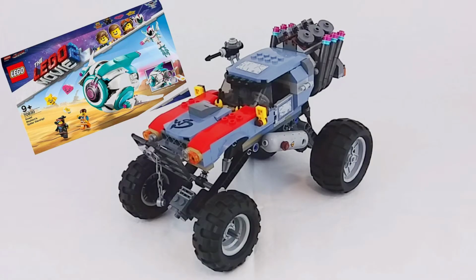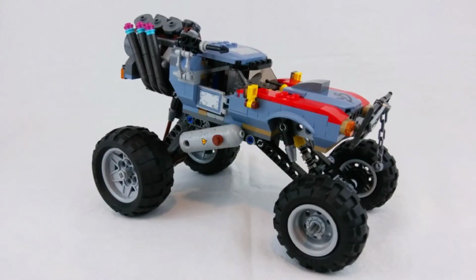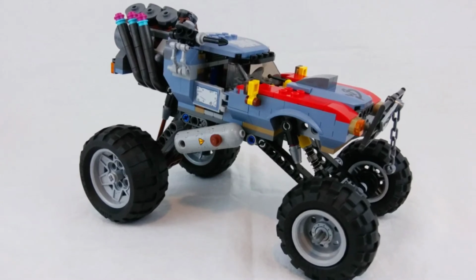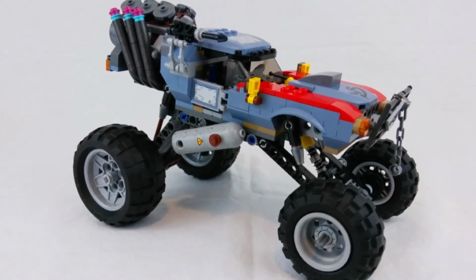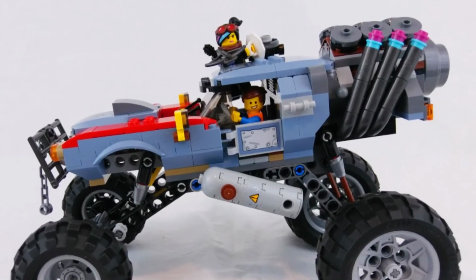this and the Sistar Starship were the two that I was excited about most when I saw them, and the Escape Buggy did not disappoint. It's big, bigger than I was expecting, and looks great. And despite the few minor issues I have with this piece, I think this is one of the standout sets of 2019 already. The set is called Emmett and Lucy's Escape Buggy, but I have other plans for it.